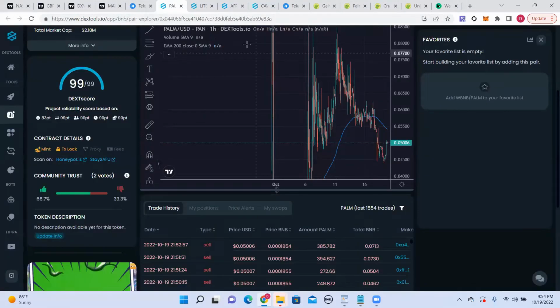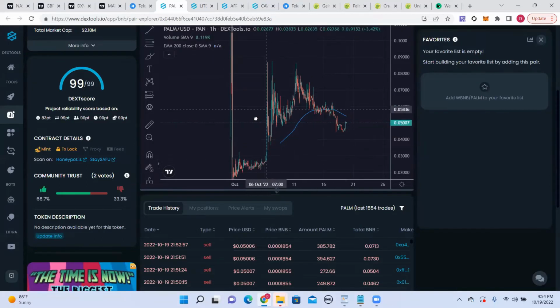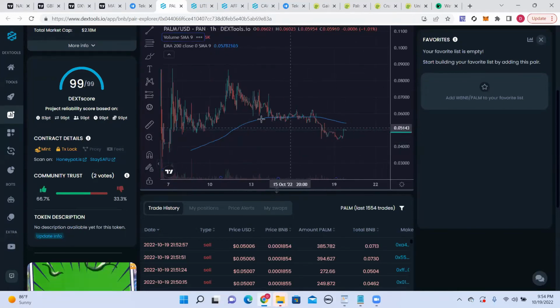Just a couple of quick updates on some of the coins we talked about last week on Dex Tools. I told you guys I would update you. So one of those was Palm.